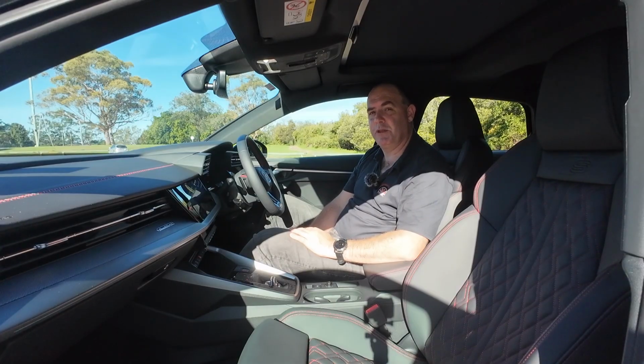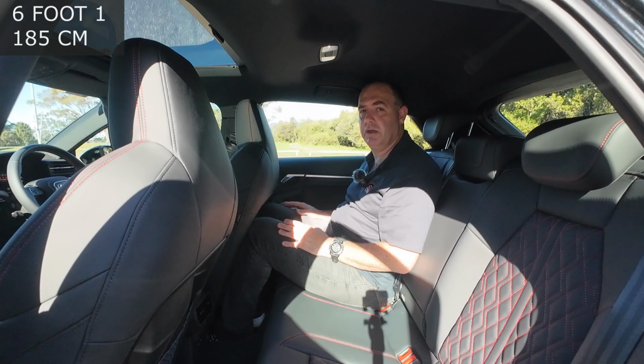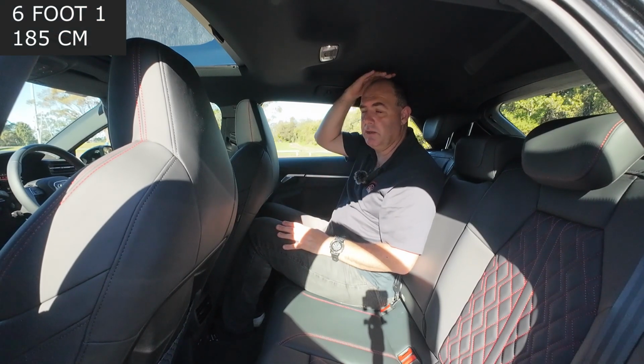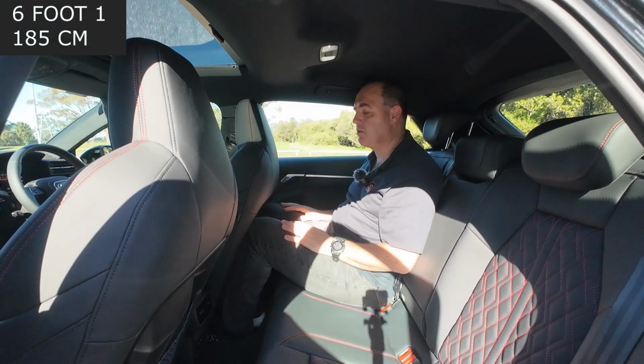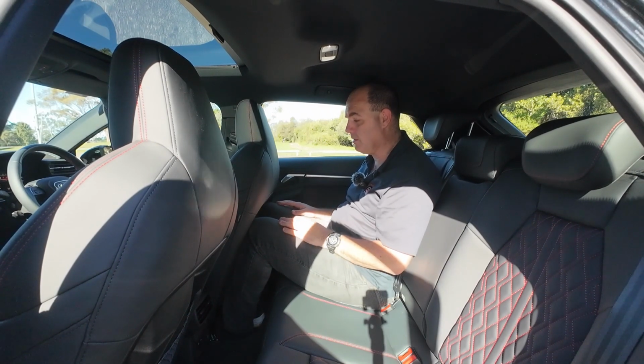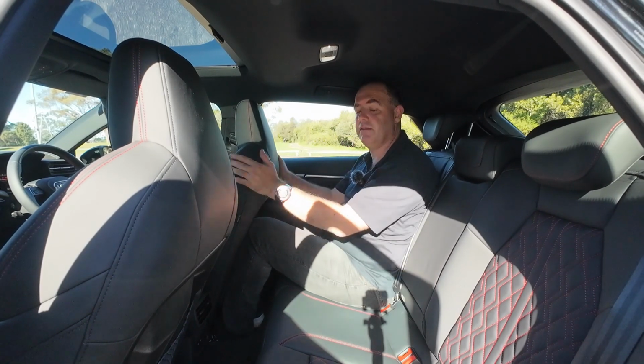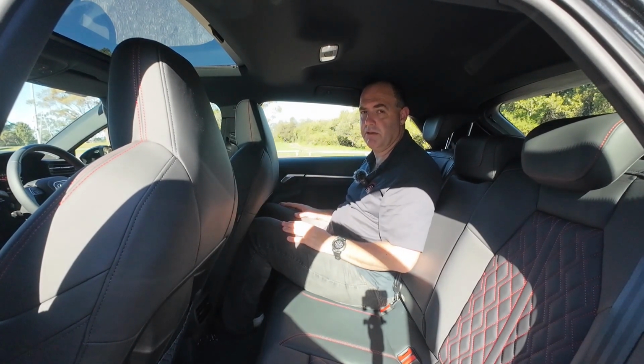All right, let's go and have a look in the back. So in the back of the S3. Now, first impressions is a little bit snug for me. Now, I'm 6'1", 185 centimeters. If you have a look, I've got a little bit of headroom, which is really good. Knees are actually touching the back of the seat, even though they have an indent in them. Legroom and footroom is okay, and this seat is set up in my driving position.